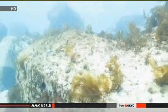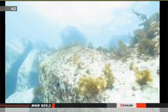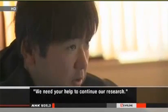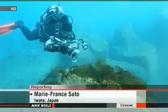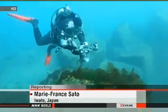Some are worried that the seaweed will not grow among all the different kinds of rubble. 2 years after the disaster, Kagi's photos are raising the hopes of Japanese. They also provide important information about the state of the fisheries.